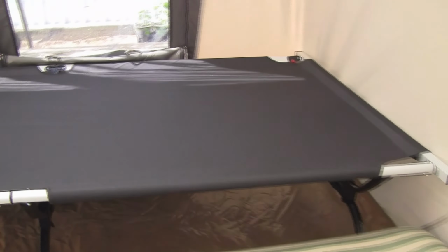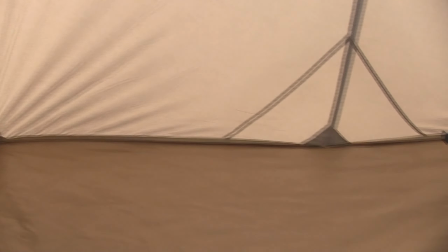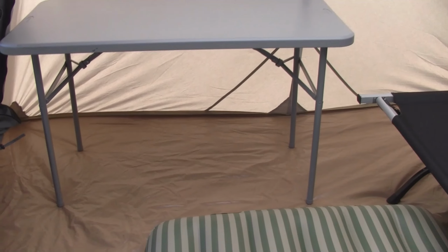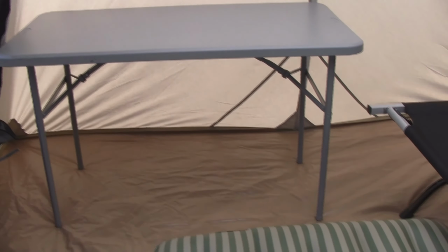Now stepping inside, you got a little bit of room on the other end of the cot. I might be able to have enough room in here to put my little 4-foot table in there. Let's see. Well, look at there. There's just enough room.